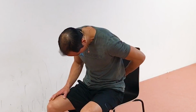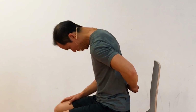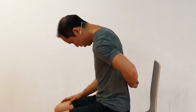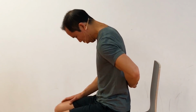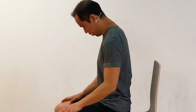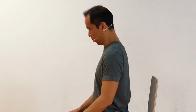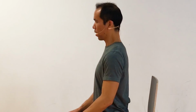So keep the chin in the chest, keep the thoracic spine rounded, and go extension here, and then here, and then here. It's really slow. Here, and all the way up. So you're stacking one joint on top of another, one at a time. And that's the segmental flexion and extension.